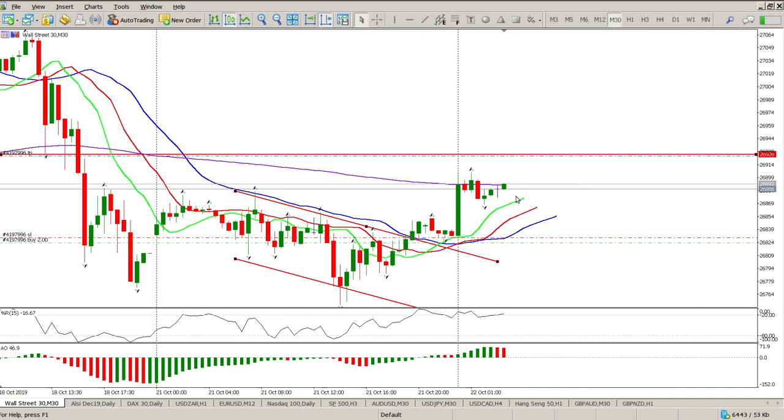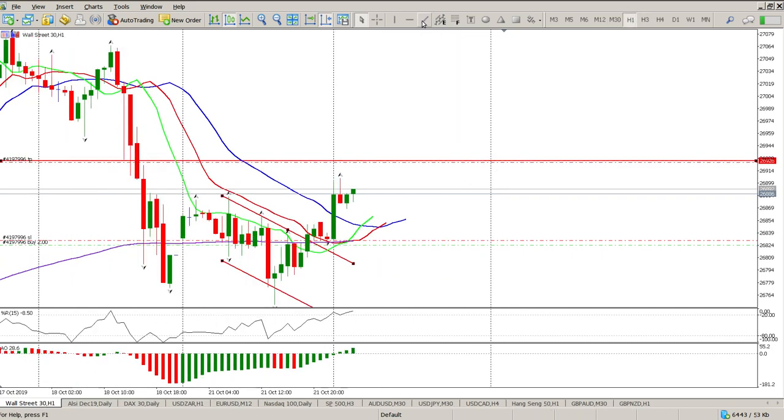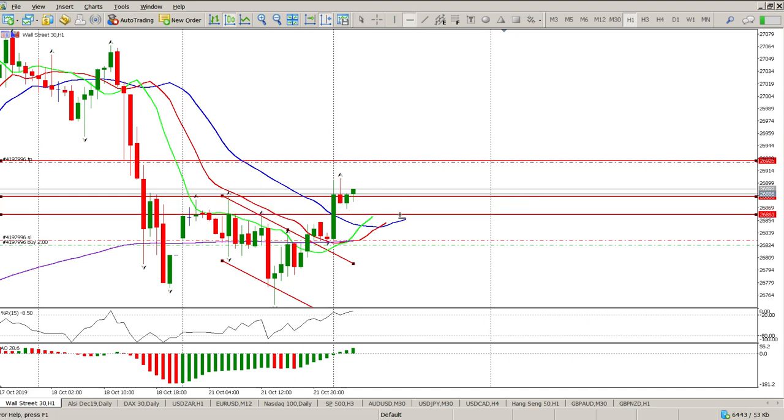If we get a decent pullback onto the alligator, okay, or to come and test one of these fractals, and I think take it off the hour. So if we get a decent pullback like this, and then there's another one right here. Okay, so if we get take profit there, the bears step in, drive this down back to this area here of 26883 or 26861, and that holds, that would be the entry for the long.